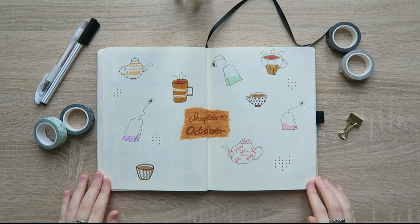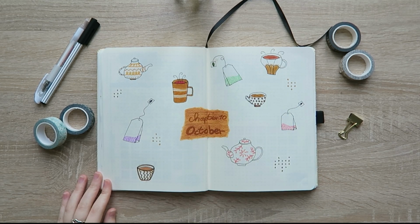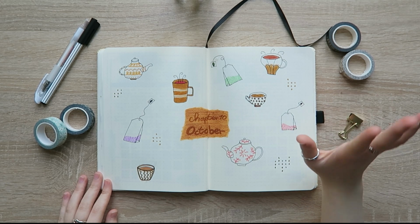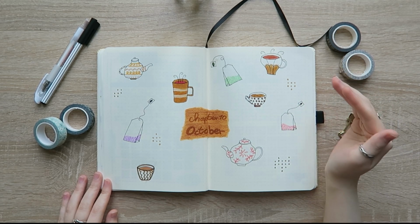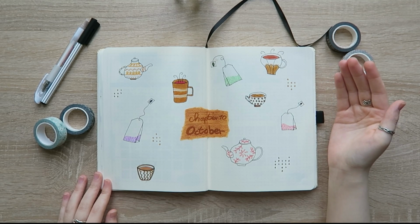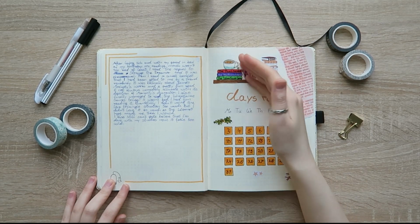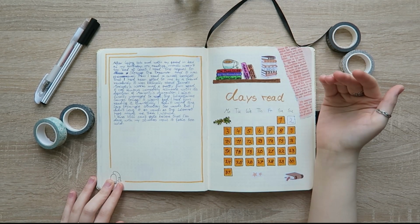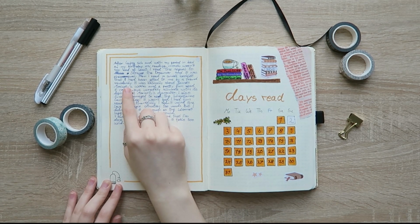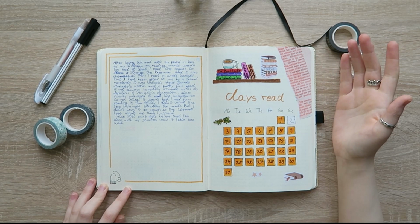Now October. I also really like my October spread. I themed it around tea because October is pretty much my favorite month of the year and I love tea. I love tea so much, and autumn is also a really great time for tea, so that's just a good combination. Now, as you can see, I really did not have much to say about October, I guess. Also did a few mistakes here and there, which are not cool, but it is what it is, I guess.